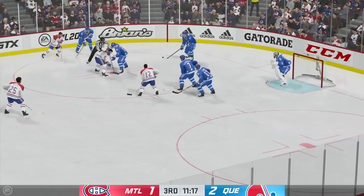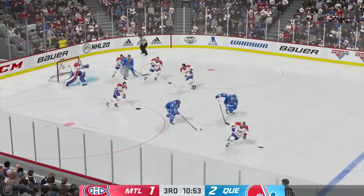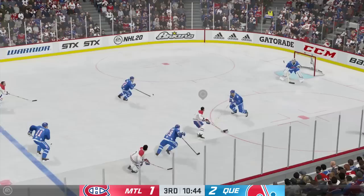Good job tangling up his opponent here. Into the offensive end now. Centering pass. Quick snap. That goes off the post and stays out. Taken by Morenz. Carries the puck inside the neutral zone. Nice pass. Great glove save.